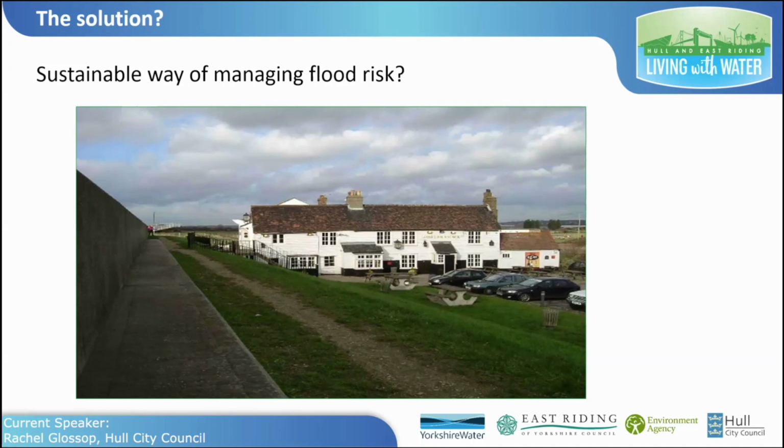So it's about using sustainable drainage systems. It's about using roads as conveyance. It's about using green open spaces to store water and really directing that water away from property. Next slide, please.